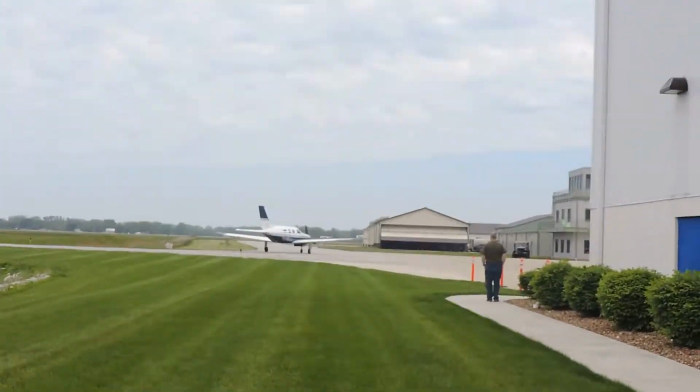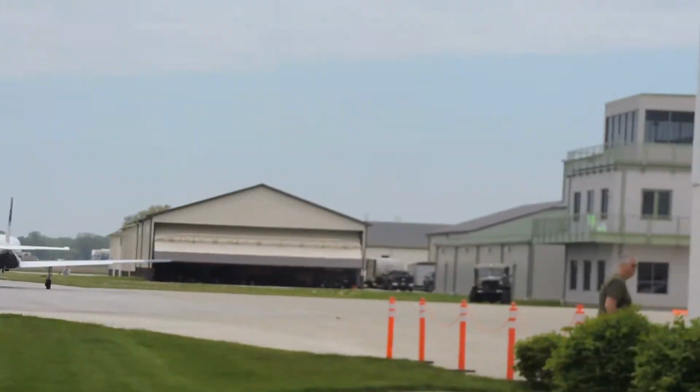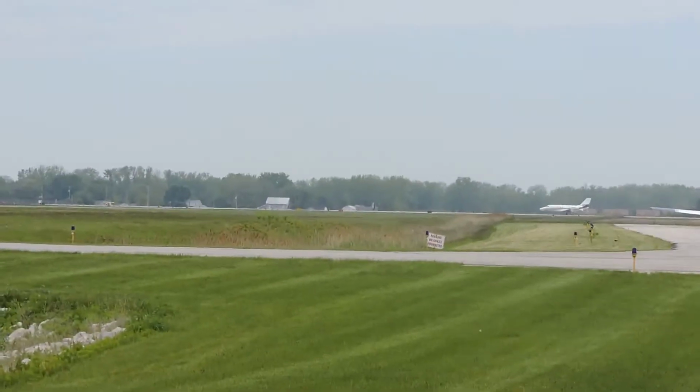Temperature 1.6. Dew point 1. Altimeter 2.98. Oh, there's the Learjet.